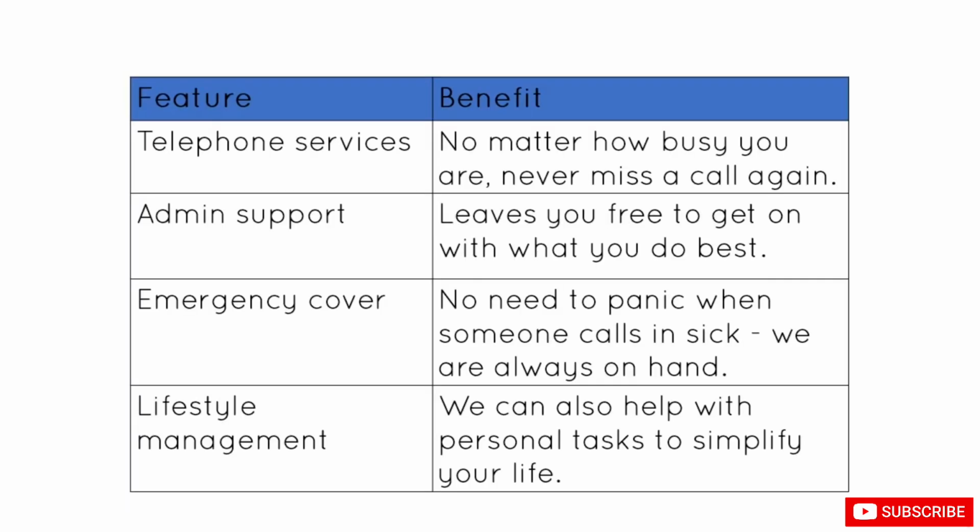Feature, telephone services. So what? No matter how busy you are, never miss a call again. Benefit. Admin support. So what? Leaves you free to get on with what you do best. Benefit. Emergency cover. Feature. So what? No need to panic when someone calls in sick. We are always on hand. Benefit. Lifestyle management. Feature. So what? We can also help with personal tasks to simplify your life.